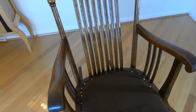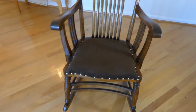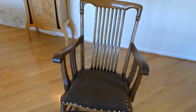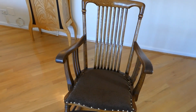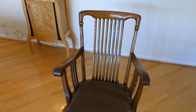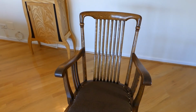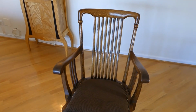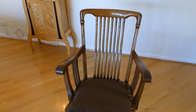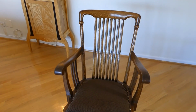So this is what we have. Sam Maloof would have seen chairs like this, and being the great woodworker that he was, he would have said, you know what, it's a beautiful style of chair, but I'm going to make my own version of it. I'm going to make a modern chair. I'm going to make a little fancier arm and shape them a little prettier. Not necessarily prettier, but a little more modern.